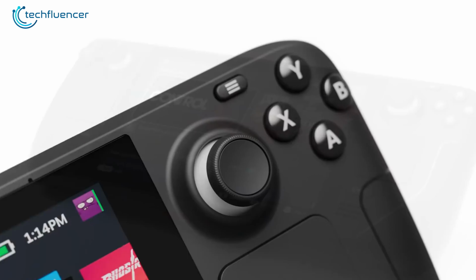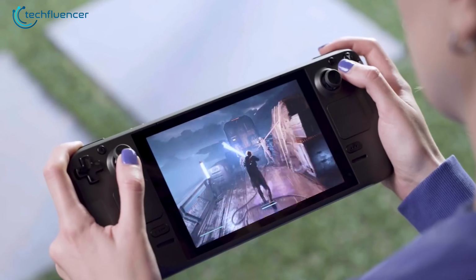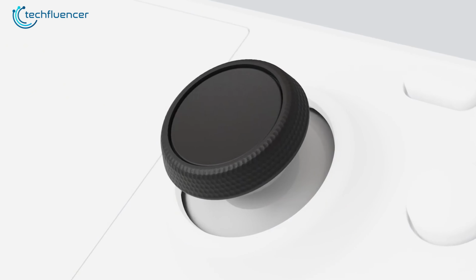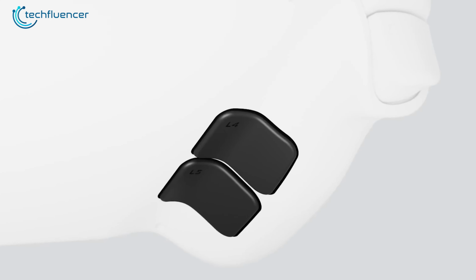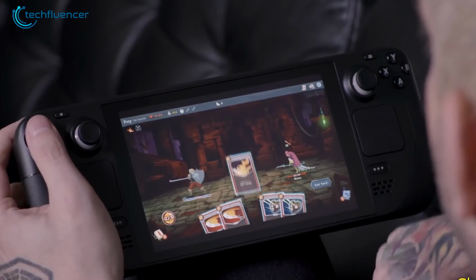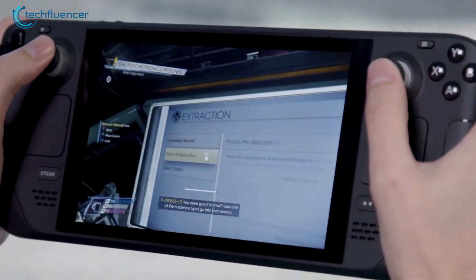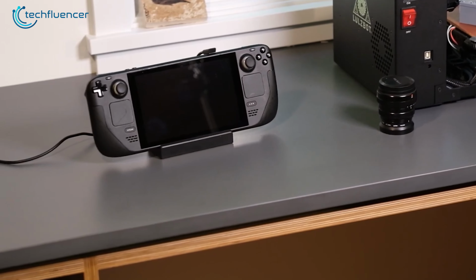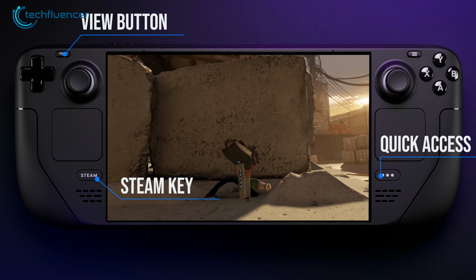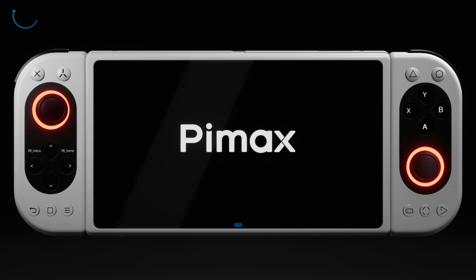Steam Deck, on the other hand, follows more of a traditional handheld style but with its own unique design layout. Although it doesn't have detachable controller support, both thumbsticks are beautifully designed with built-in capacitive touch sensors. And the positioning of triggers, ABXY buttons and D-pad is just in the right place as they should be. On top of that, both sides also include additional trackpads and grip buttons, making it more convenient and game-friendly. Lastly, Steam Deck also includes a few other functional keys such as the View button, Steam key, menu, and Quick Access button. So aesthetically, we have to admit that Pimax Portal looks way more attractive compared to the Steam Deck.